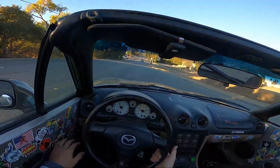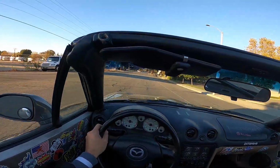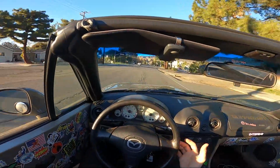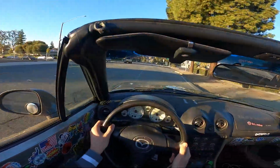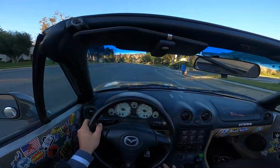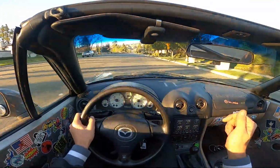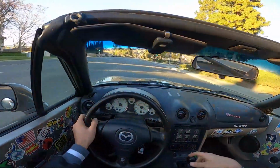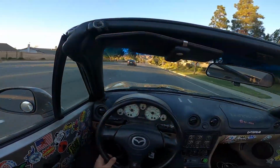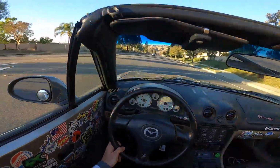It's a fun little toy. I don't know what to tell you guys more about it. It's a fun car. You will never have a dull moment in this thing. You will have a blast every single day. You get in, turn that key, and push the gas. You'll be having fun in one of these, and I can guarantee it. Go ahead, do yourself a favor.